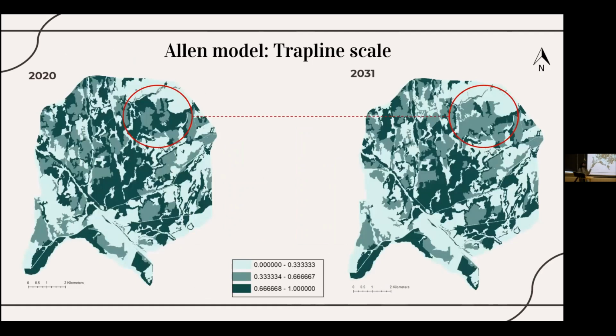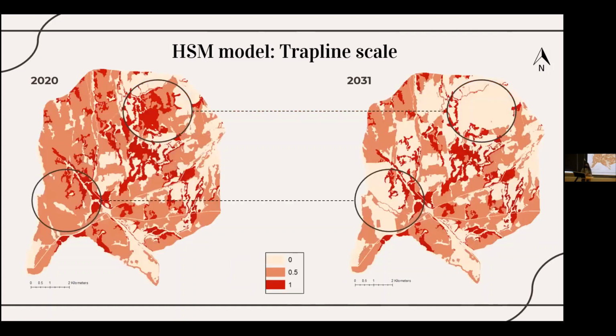These are the results from the Allen model at the trapline scale. You can see visibly in the northeast corner the change in habitat suitability score. The darker color, which is high quality habitat, goes to a lighter color, low quality habitat. Same thing with the HSM. You can see it particularly in the northeast corner and the southwest corner. You can see that dark red color, particularly in the northeast, go to a score of 0. And across the landscape in 2031, there's very little dark red, so there's very little fragmented high quality habitat.